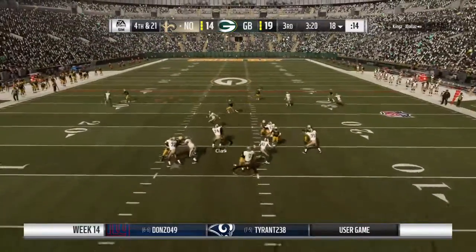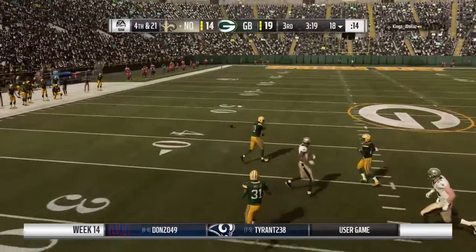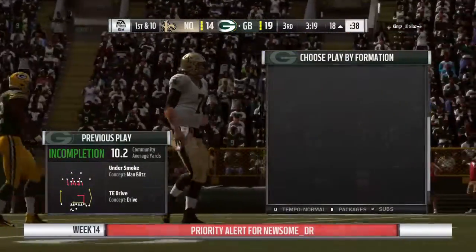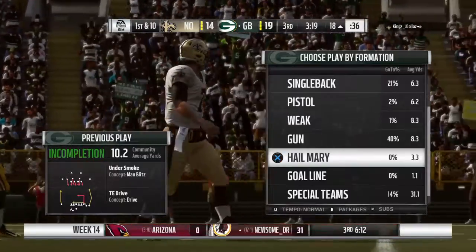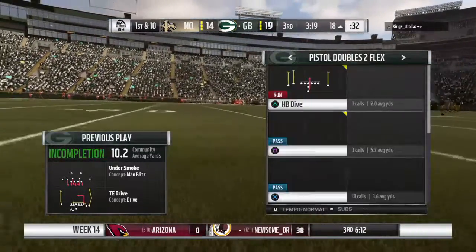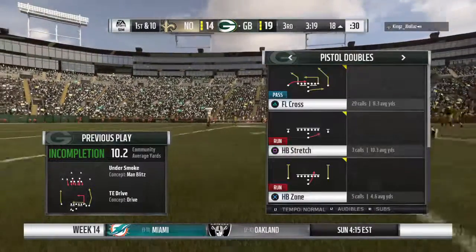They're indeed going for it as they look to throw. And this is incomplete. Boy, a real head-scratcher there. And possession here turns over with the football already being in the red zone. The Packers offense now, they get ready to head back on the field.